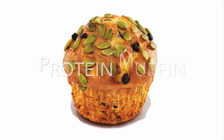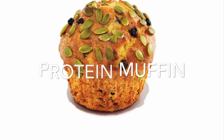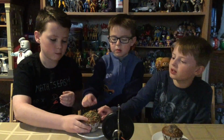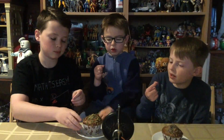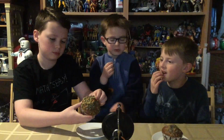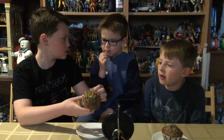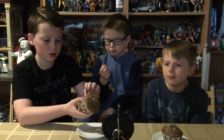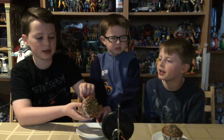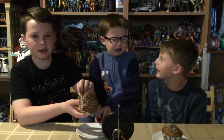Let's try this one. I want to know what this one is. Let's try just one seed first. Yeah, because I feel like this is something we don't... That's like for people that don't want anything too fast foody and fatty. I don't know what it is. I think it's pumpkin. Do you know what it is? It kind of tastes like a peanut mixed with sunflower seeds. It has a little bit of nutmeg on it. I like it.